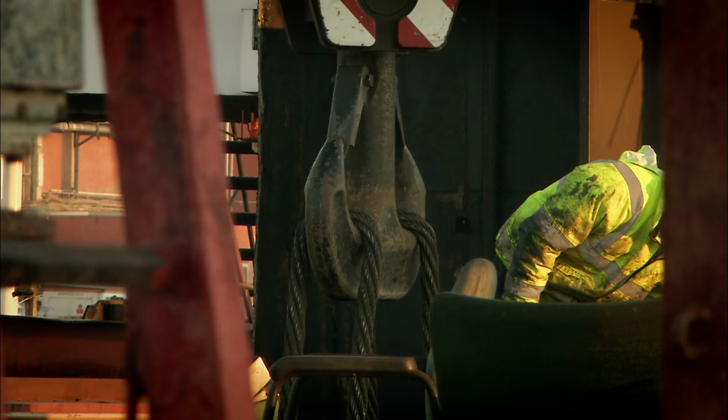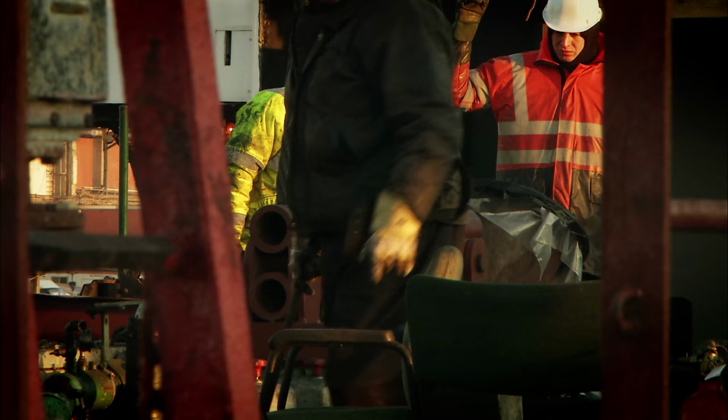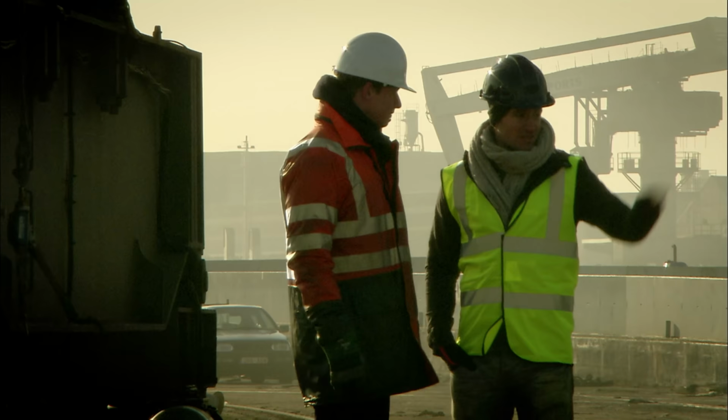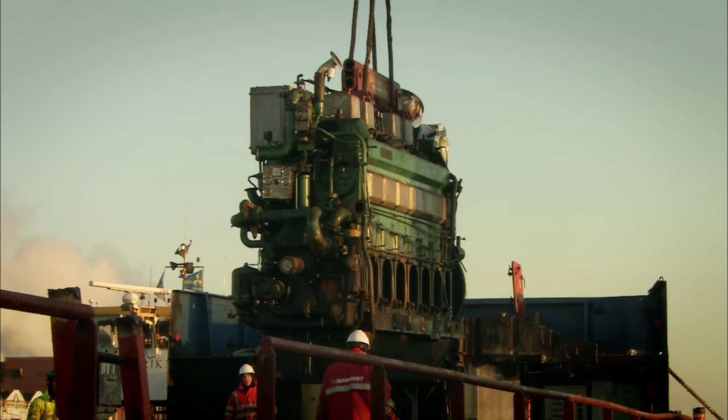The team must be careful. Removing a heavy engine while the ship is still afloat can weaken its thin, finely balanced hull, snapping it in half. I mean, that would be disastrous. You've got people on board cutting and suddenly... People on board, residues of oil into the water, so... Let alone the value of the ship as well that you could destroy. It would be a catastrophe.